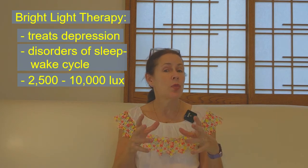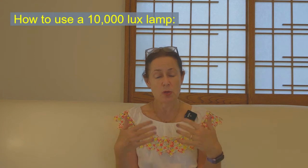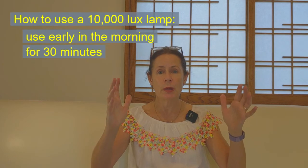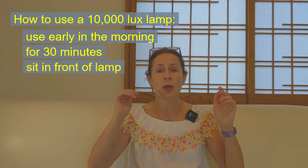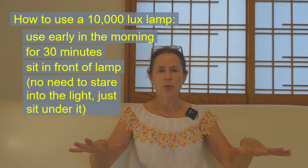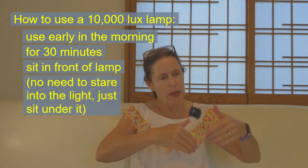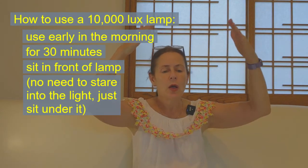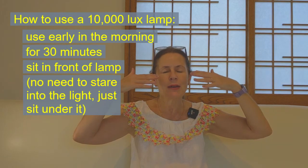So if you get yourself a light box that is 10,000 lux, then you won't have to sit in front of it for as long. And the idea is that as early in the morning as possible, as soon after you've got up, you sit with the light box in front of you for about 30 minutes. So if you have a light box that is 10,000 lux and you're sitting at your table, you can put your light box on the table. It's helpful if you get it a little above your head so it's coming down on you, I suppose, to mimic sunlight. You're less likely to have eye glare and eye effects because it's coming down on you instead of up into your eyes. You don't need to look up into the light box.